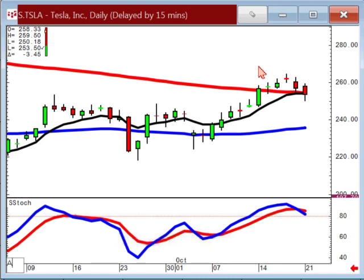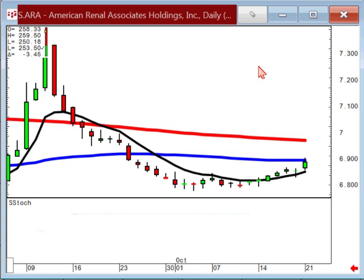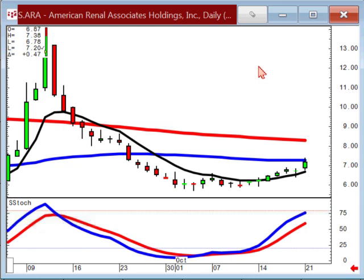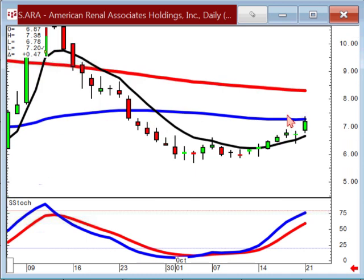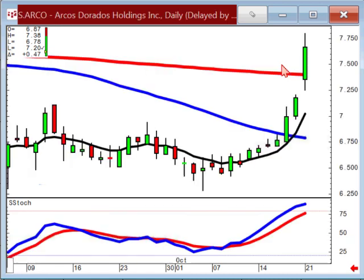Okay, so the fry pan bottoms are the ones you want to keep an eye on. ARA, the fact that they closed right here at the 50 gives you a pretty good clue that if they open this positive, you've got a fry pan bottom breakout. At least you know your next target is the 200, but at least you know what you should expect coming out of a fry pan bottom. That's a very strong price move.